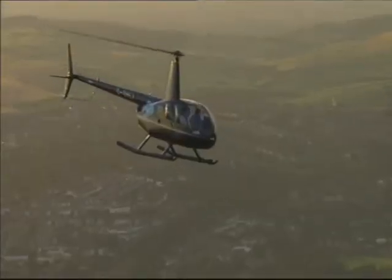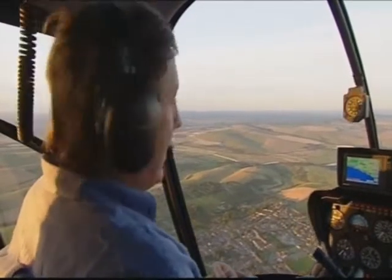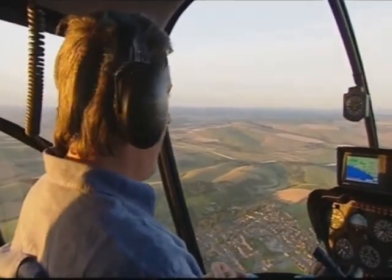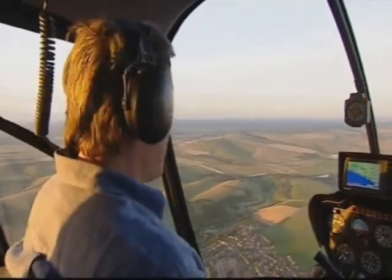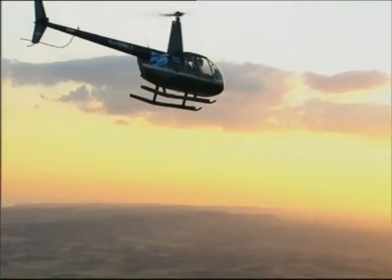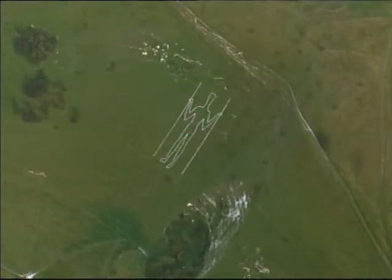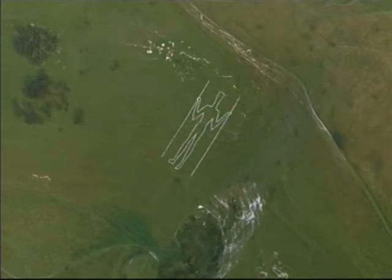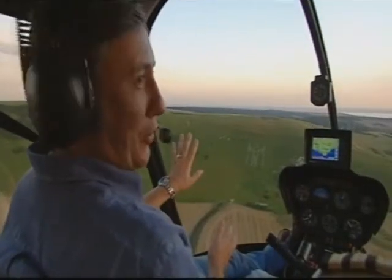Just to show how rich this part of England is in art to see from the air, we're going to pay a visit to another one of those mysterious chalk figures, this time the Long Man of Wilmington. Look at that. It really is an art gallery. They have hung that on the wall for us.